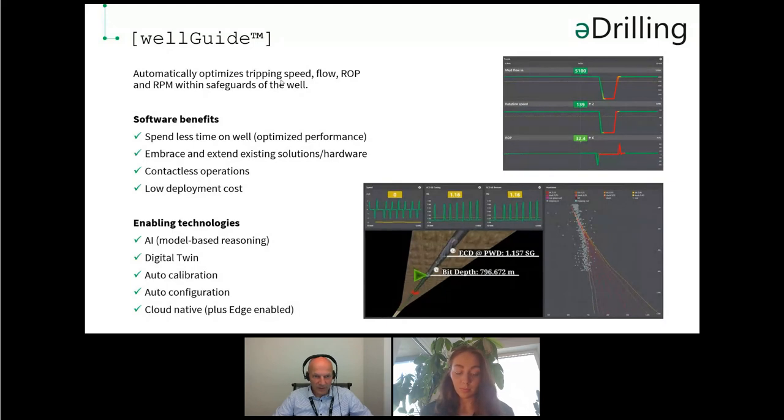So the benefits, of course, are to spend less time on the well, to optimize the performance, and to be able to use existing solutions and hardware so that you don't have to rip and replace to get an advisory or an optimization system in front of the driller, to have contactless operation and very low deployment cost. I'll come a bit back to this, the deployment cost.